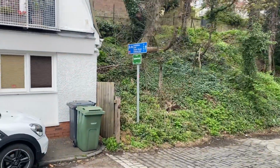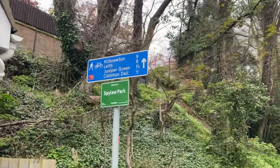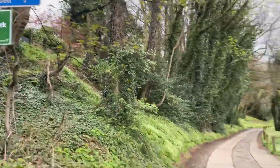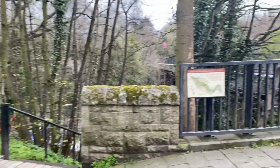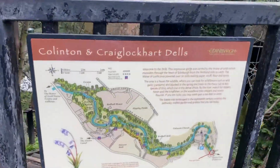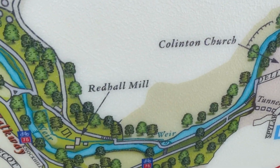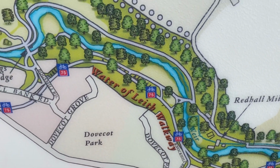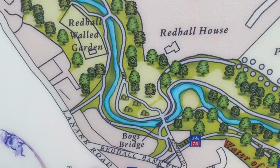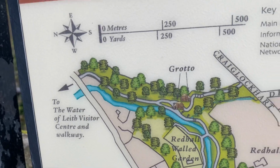There we go, Colinton Tunnel. So this leads down into Spylaw Park. Eventually it ends up in Leith, so it's a good time, maybe a cycle path. Colinton and Craiglockhart Dells, more places to explore. So there's a tunnel there. It goes all the way along the weir, mill, Boggs Bridge, a walled garden and a grotto.